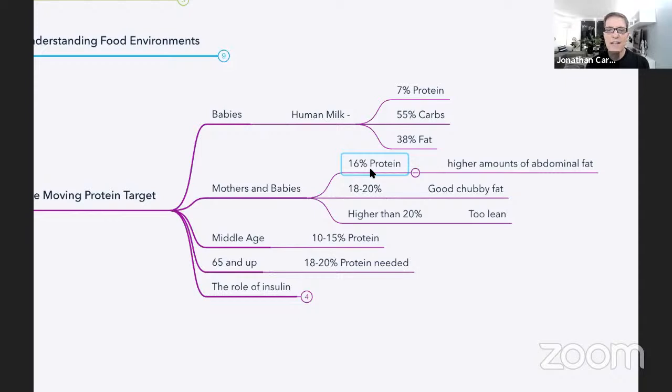Now, when you get into middle age, again, it's sort of that 10 to 15% range. And then at 65 and up, you actually need more protein. And we've, of course, spoken about the work of Dr. Walter Longo, who came up with the fasting mimicking diet, biological fasting, who has really shown that you do need to be careful with animal protein specifically, because animal protein activates these nutrient sensing pathways. They can lead to a decrease in factors that are associated with longevity.